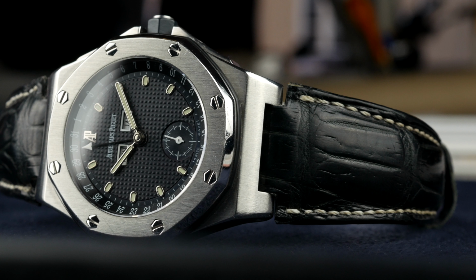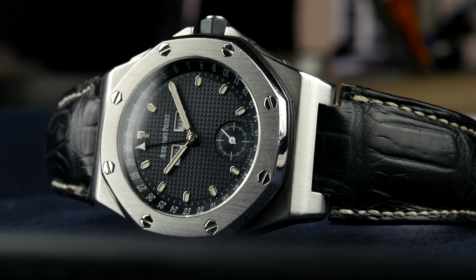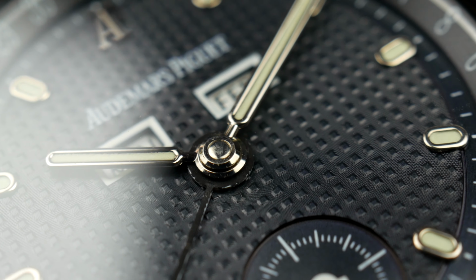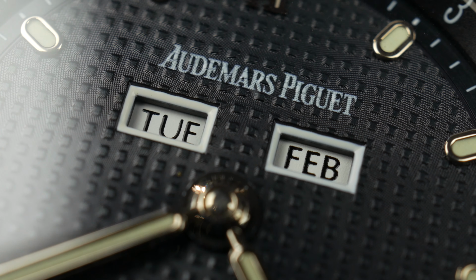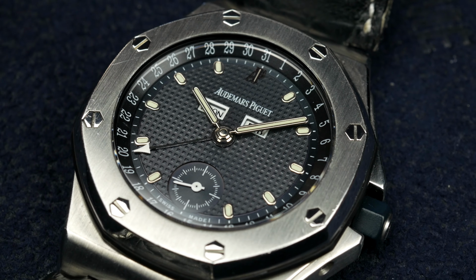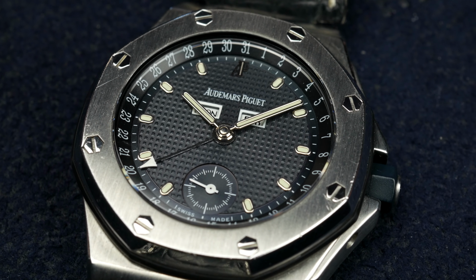And if we leave the case and the leather strap aside, and we talk about the dial, it is the trademark Petite Tapisserie dial by AP in a navy blue shade. This one has some aging to it, which is nice. And here is where the odd part for this watch comes in. As you can see, you have two apertures for the day and month indication, as well as an extra hand for the pointer date that indicates the date of the month.